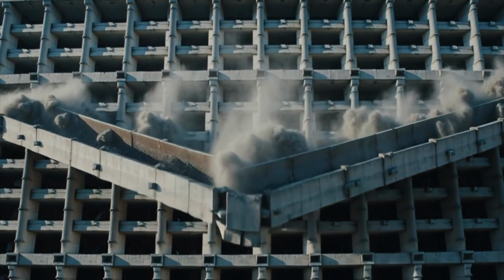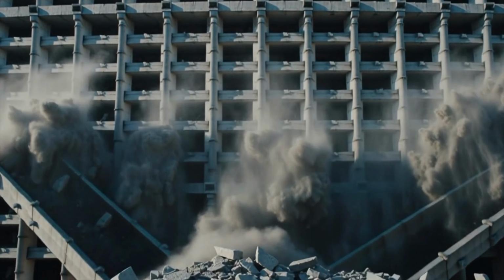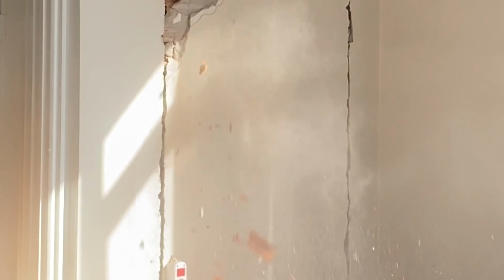Have you ever needed to break rock or concrete without using explosives, noisy machinery, or risking damage to the surrounding area? Whether you're working on a construction site, removing old foundations, or tackling a demolition project, the right expansive mortar can make all the difference. So today, we're looking at the top 10 best expansive mortars available.